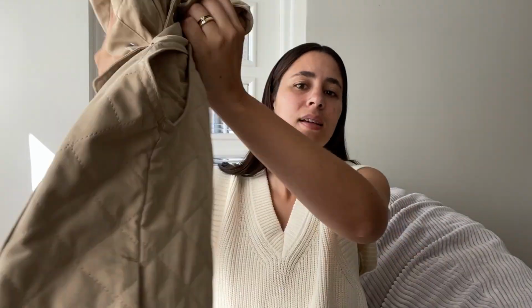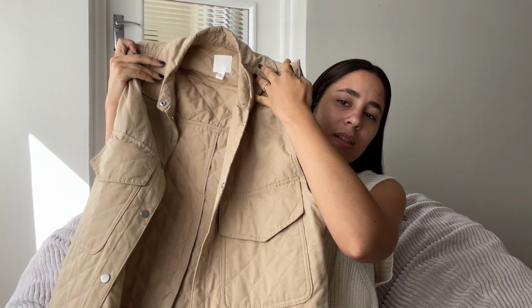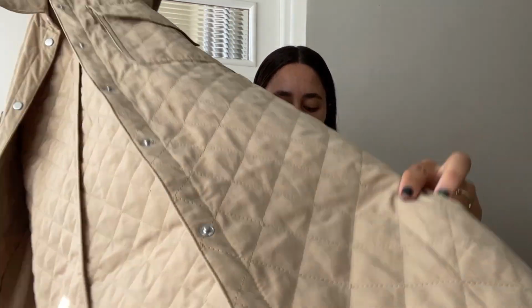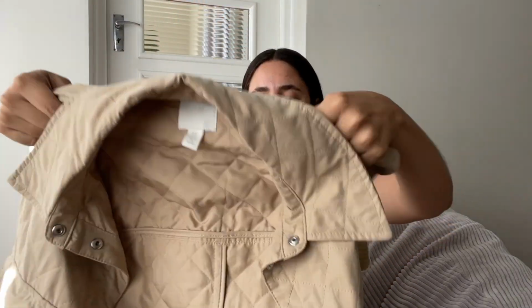Then the next thing I got is from H&M. It is this quilted sleeveless waistcoat in a beige color, and it's really long, extra length. It's kind of like below my knees even.